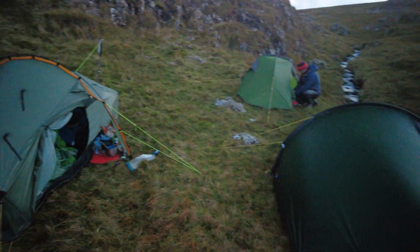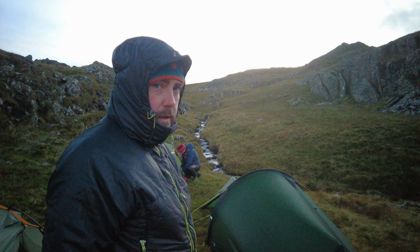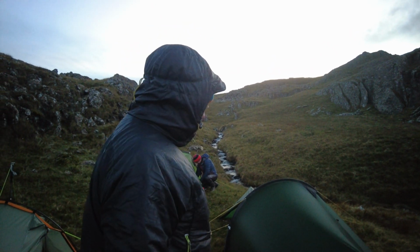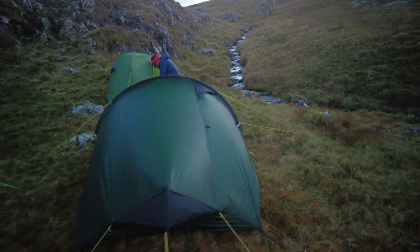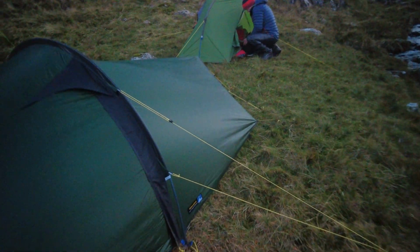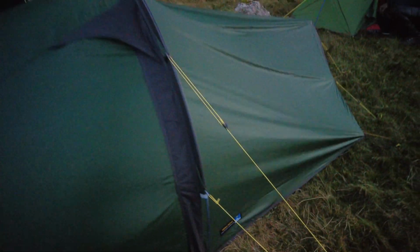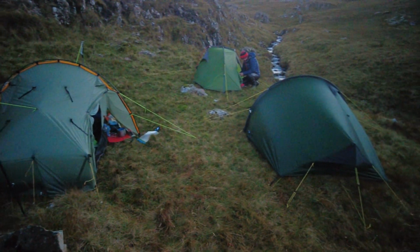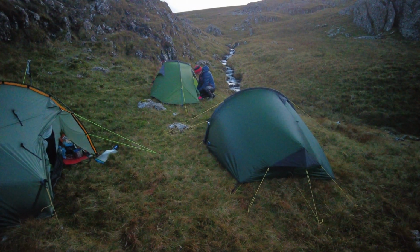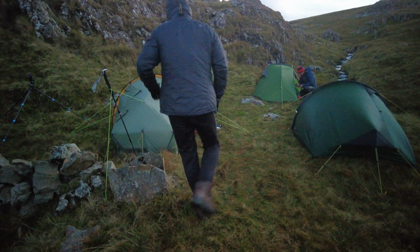And then what are you in over here, Chris? A new one. First time out of the bag. Terra Nova Laser Compact, all season 2. Cool. Two doors. Nice big vestibule, only one usable vestibule. Yeah, very nice. So yeah, hopefully it'll be a good test for all these tonight. I think strong winds. I think we're going to be alright for rain, to be honest. The forecast's not for rain, but the wind's definitely been up all day. So yeah, should be a good test.